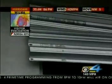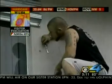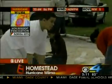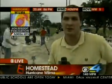They are putting the shutters up, some of them for the 4th time this season. I hate it, but hey, I'm used to it. Not fun, but people are getting used to this routine. Again, this sand pit here in Homestead will be open for about another 50 minutes for Homestead residents.